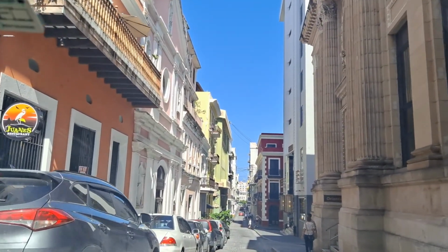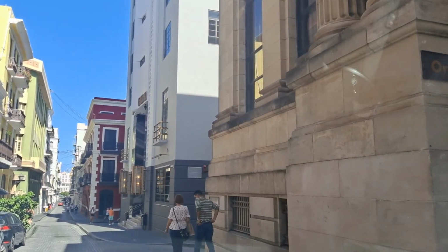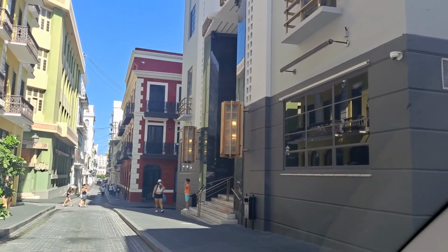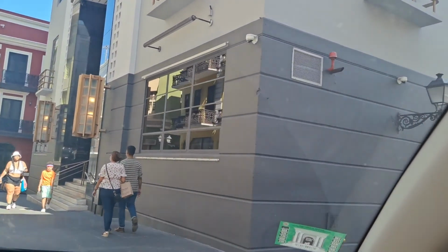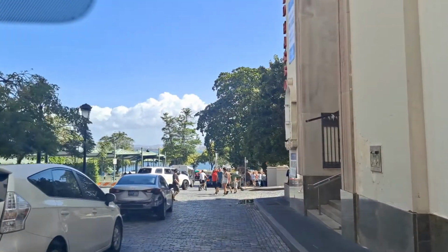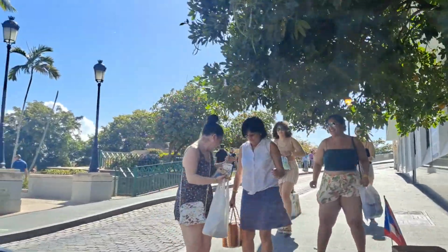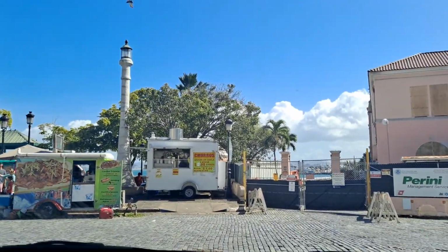Now we're driving out of Old San Juan, but first I tell my husband that I want to make a quick stop at Plaza Las Tarsenas because I love buying the cheapest piña colada. I'm so sorry to laugh. It's not the original, but it's the cheapest and it tastes really good. So I told my husband, let's make the quick stop in there, and I want to buy some popcorn too. And he said, okay, let's make the stop.